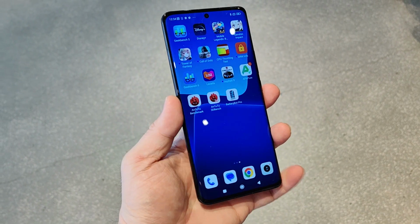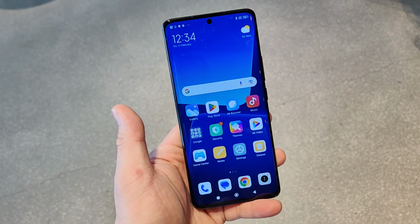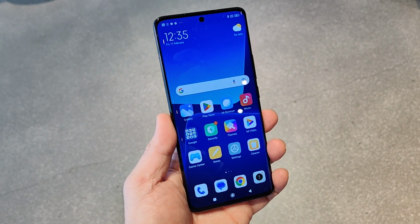So let's talk a little bit more about the screen of this phone. This phone has a 6.73 inch AMOLED display, 120 Hz of screen refresh rate. It's made out of E6 OLED materials, by the way, and it has Adaptive Sync Pro up to 240 Hz of touch sampling rate.